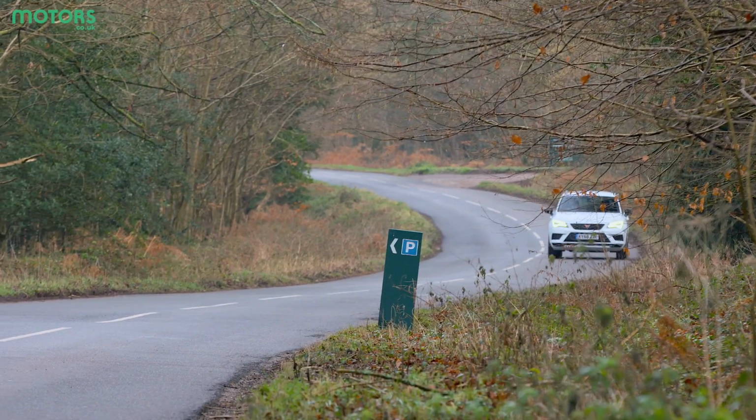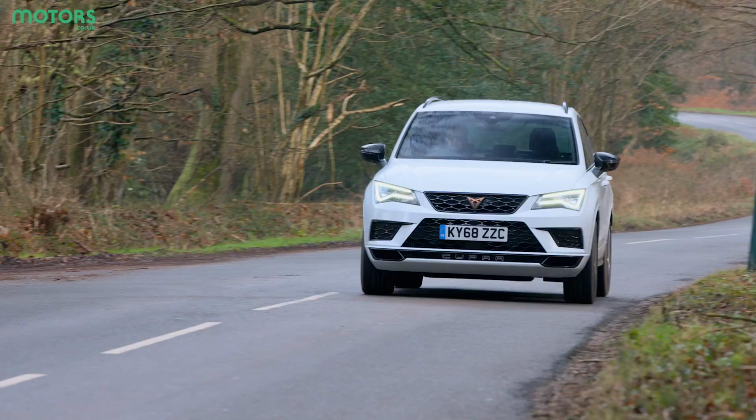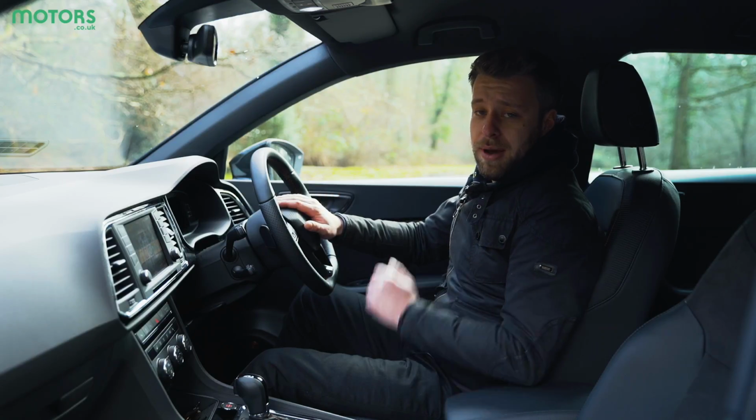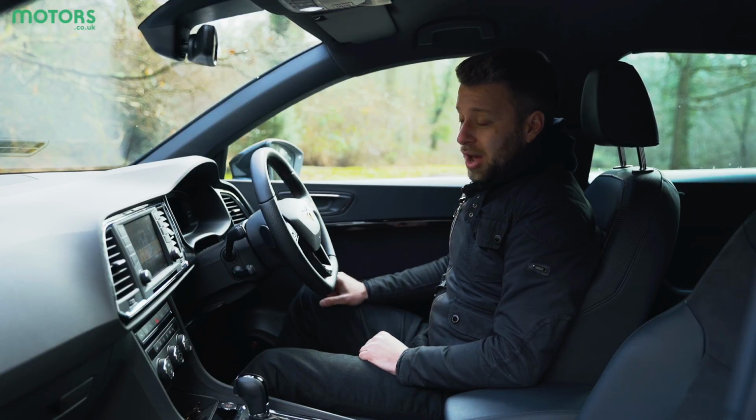Elsewhere, it's more of a novelty factor. The fact that you can be going so quickly in a car this big is really something to be quite excited by. If you blocked the Cupra badge on the steering wheel for just a moment, you could be fooled into thinking that you were actually sat inside a regular Ateca, albeit a very high specification one.